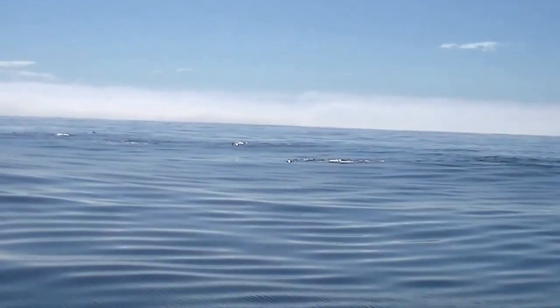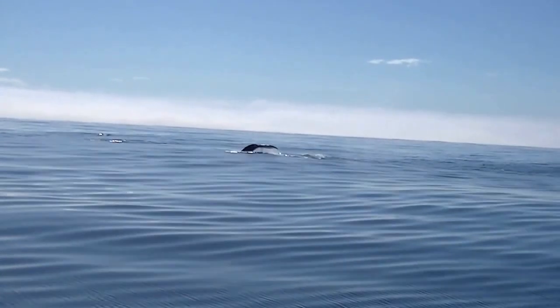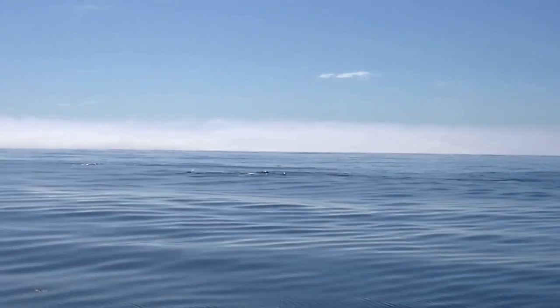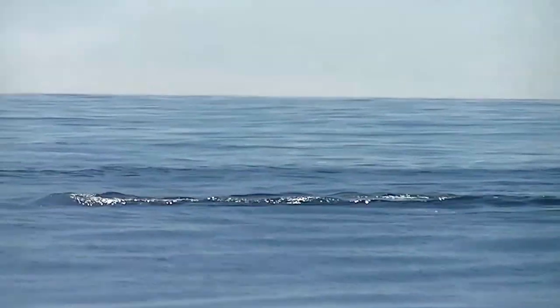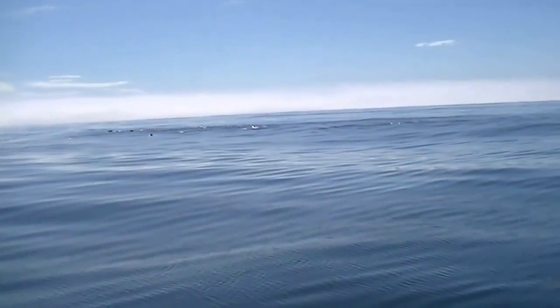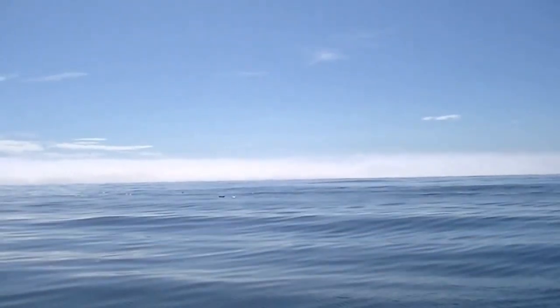Tail from one's gone down on a dime. Second one's coming up. Oh, came back up. Here comes that second tail. See the nice flattened out circular pattern on the surface of the water where the whales went down? It's known as a footprint. Early mariners used to believe it was an oil slick left behind from the whales, but that's just not true. It's just their sheer bodies.